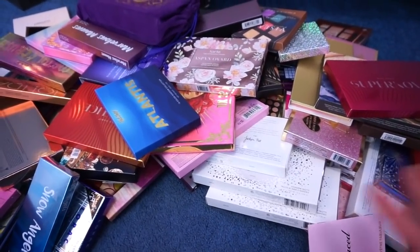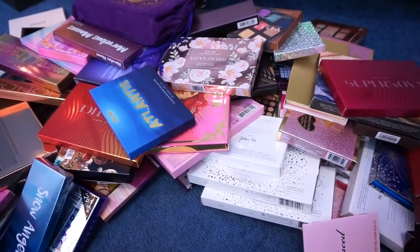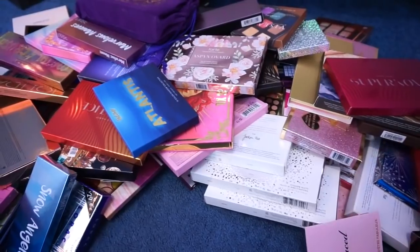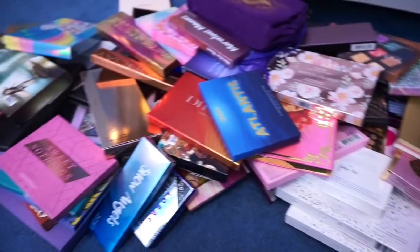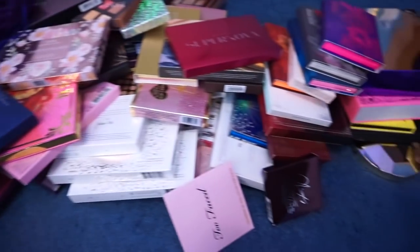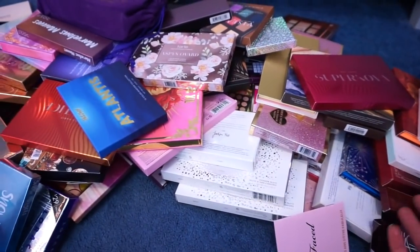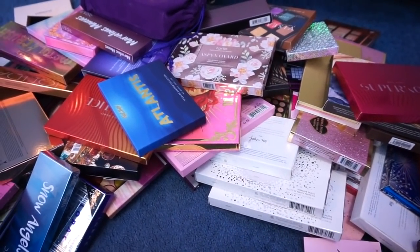So what I'm going to do today is show you this little mess here, and then after I'm done, I'll show you the dresser when it's all completely put back together, so you can see kind of an overview of my stash. So you can see how many palettes I have, and if you guys want a more in-depth review, you'll have to let me know, like showing you each one individually or something like that. I can totally do that as well, but I just wanted to show you this first.